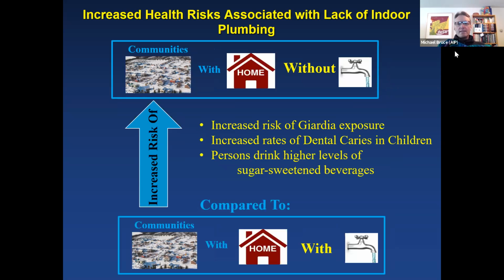We also did studies looking at homes without running water versus homes with running water, and found that there was an increased risk of Giardia exposure in homes that didn't have running water in rural Alaska. We also found that there were increased rates of dental caries in children that lived in villages without running water and in those without fluoridated water. And then we also found that there was a higher use of sugar-sweetened beverages in homes without running water. I'll talk to you a little bit more about that in detail in one of the studies that's come out fairly recently.